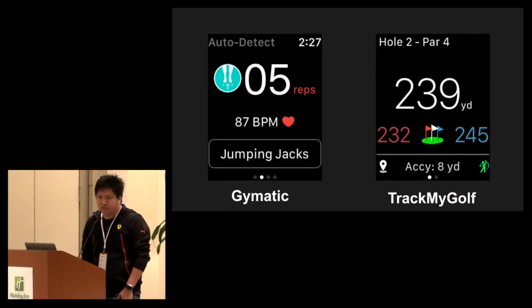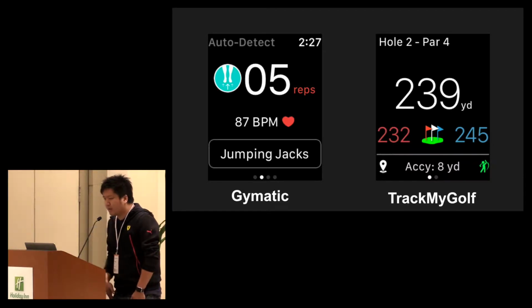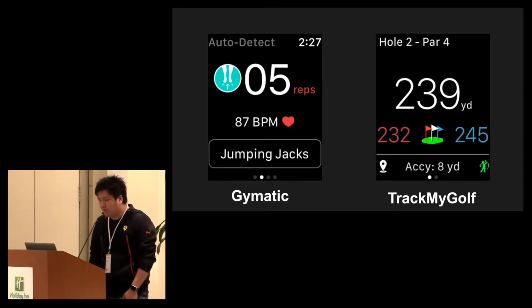The first one is strength training, and we auto-classify the exercise you're doing when you wear your Apple Watch. You can count the number of reps, see your consistency, and collect heart rate. The second one is basically just a golf range finder workout app for golf, and we're adding some motion gesture recognition in there so it can track automatic shot detection.